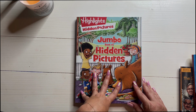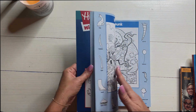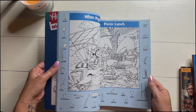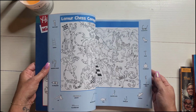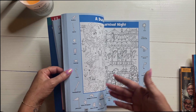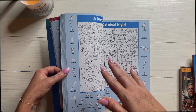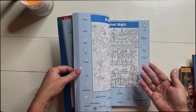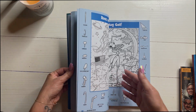Highlights, they have hidden pictures, and a child could spend a lot of time looking for all of this. So these are definitely great books to keep on hand, again, when you are having to feed the baby, or if you're educating your older children, or if you have a load of laundry you have to do, if you have or had little ones.